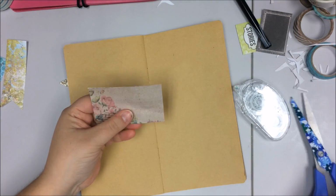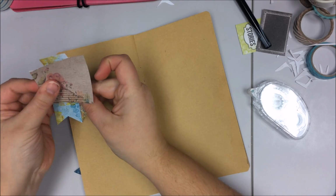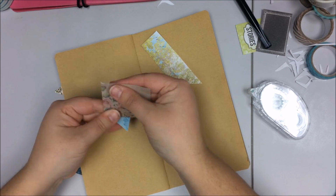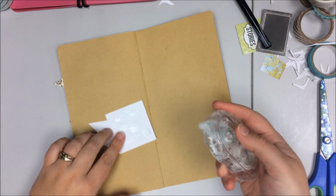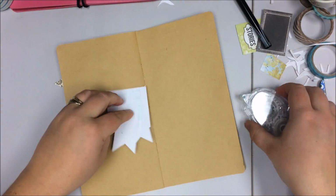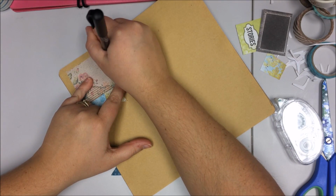Then on this next day, I ripped that square with my glue, so I had to cut that down a little bit. But basically I'm just trying to use up some of the scraps of paper that I have left over. So I'm going to put some little banners behind that. I'm very close to running out of tape. And then I'm going to do a little bit of stamping, and that will be it for this page.